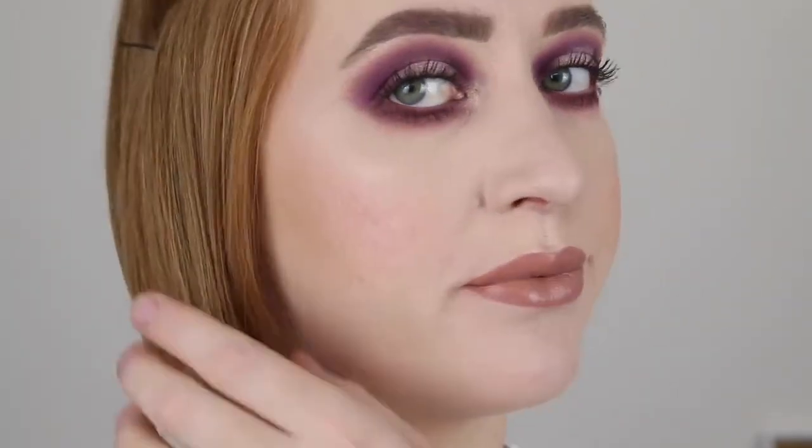So I feel like that second layer really does it for me. The coverage is much better and it even sits really nicely on top of my breakouts. So around my mouth here, I've got a few that are kind of scabby and it's just sitting really nicely on top. It's not dry and clinging to them. And here is what the foundation looks like with my makeup completed.